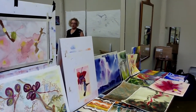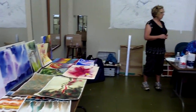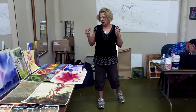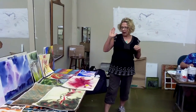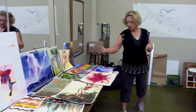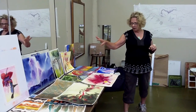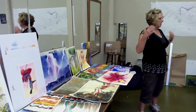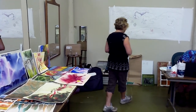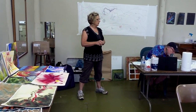So the way we typically do this is that we just take one painting at a time and have the artist speak to it. And the way that the critiques go is the artist would say, what I enjoyed about this painting is this. This is what I'm not so sure about, if anything. And sometimes I'll say something, and sometimes the group will say something. So, who would like to start? Anybody want to start?